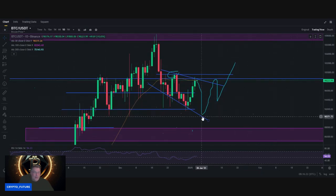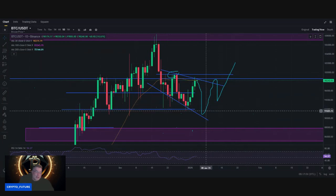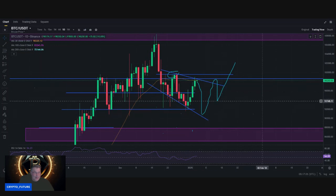If we do get this pullback down to around 90,600, that's only about, I know it looks like a lot, guys, but that's only about a 7.5% move to the downside for Bitcoin, right? So you might get a 15 to 20% pullback on some alts. Some alts will hold up pretty good against that kind of a pullback. It's not as big as it looks like on the screen. It's only a 7.5%. It's nothing crazy, right? And it would actually be bullish to see that happen, to see this pattern continue to play out.